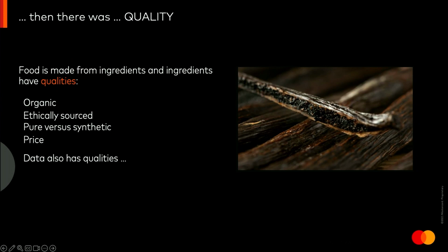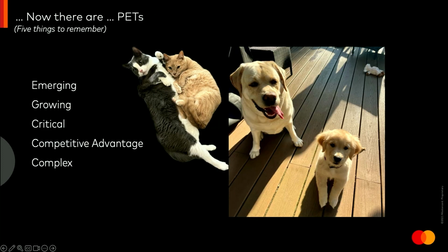So now comes the other piece of this, quality. For any of you that cook or bake, you can appreciate the quality of the ingredients makes a difference to what you do, and the quality of the ingredients relates to the quality of our data. So if you think about food being related to data, how it's sourced, is it ethical? Do you have consent? Is it real? Is it synthetic? Is it modeled? And also, what did you pay for it? So the data is a super interesting component of this as well, and it has qualities. So when you think about it in the PETs journey, it's another thing that we need to get into.